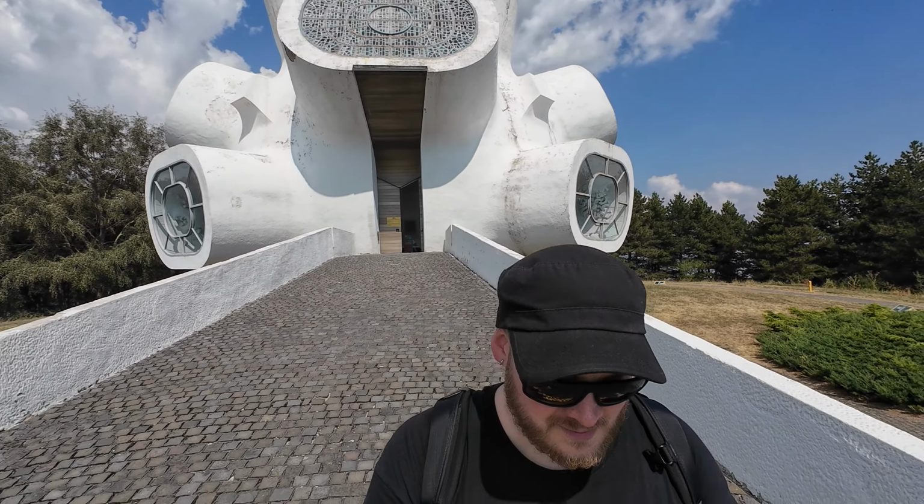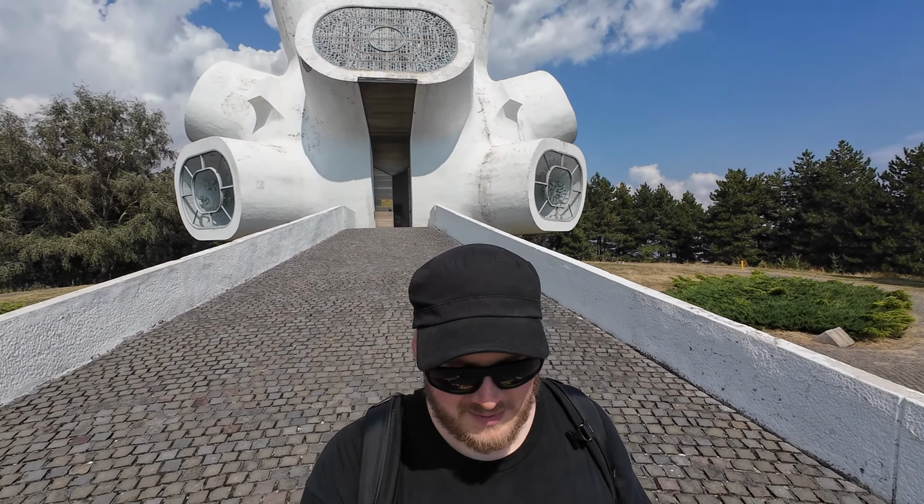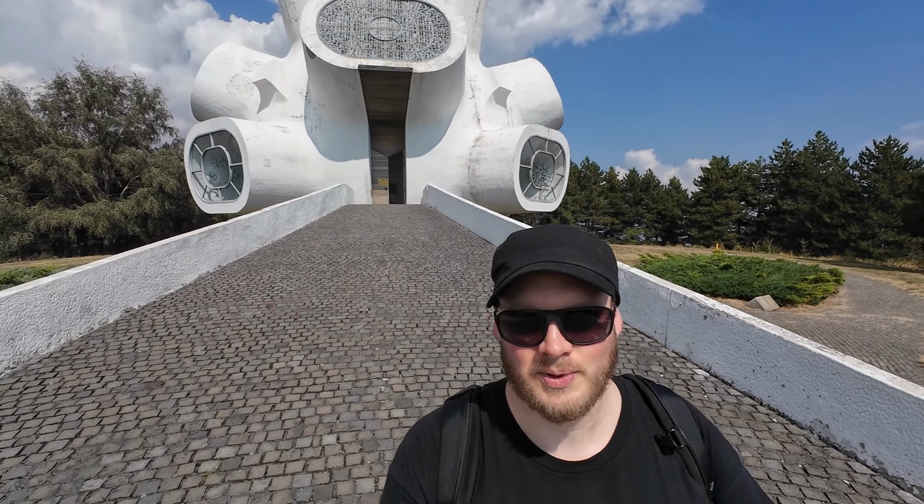Racking your brain, you think the design reminds you of something or seems familiar. A lot of people say it resembles the COVID-19 molecule. What do you think? Drop a comment and let me know.